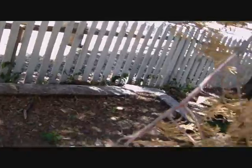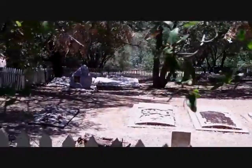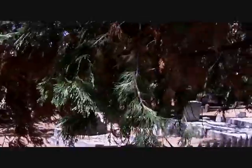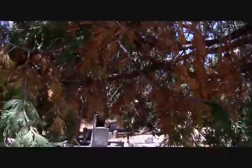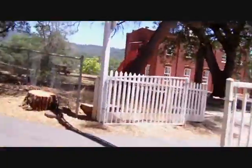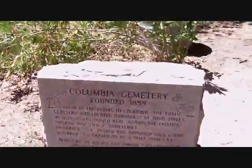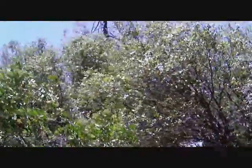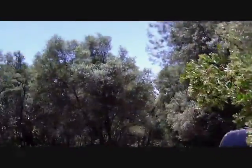But now this section over here is the Masonic part of the cemetery. And you can see it's a little different looking than the rest. But anyway, so that's the Columbia Cemetery. Yeah, good old Columbia. Anyhow, we're going to head on back now, and it's time for me to take a nap. Talk to you later.